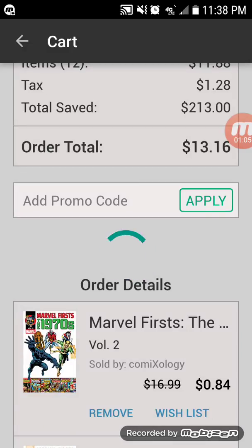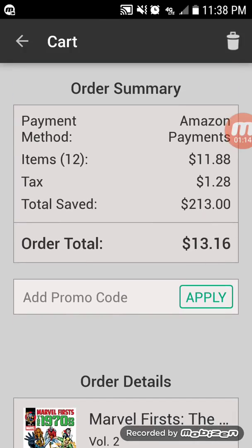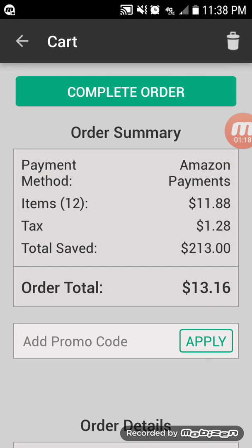I'll show you here in my cart. I have 12 books checked out that actually equal $200 at their retail price. But right now with this sale, they only cost me $11.88, which with tax ends up being $13. That's a crazy sale, guys.